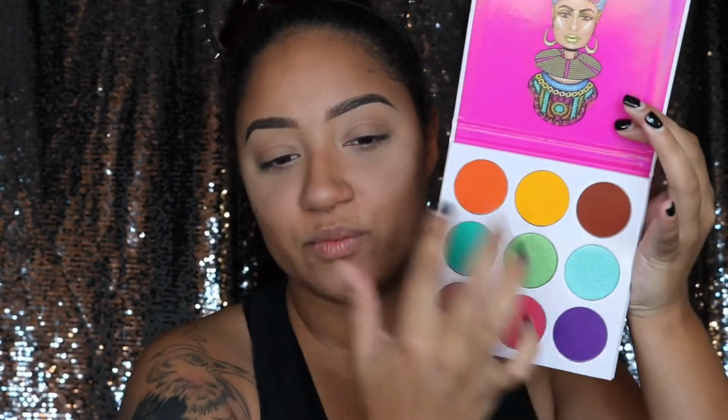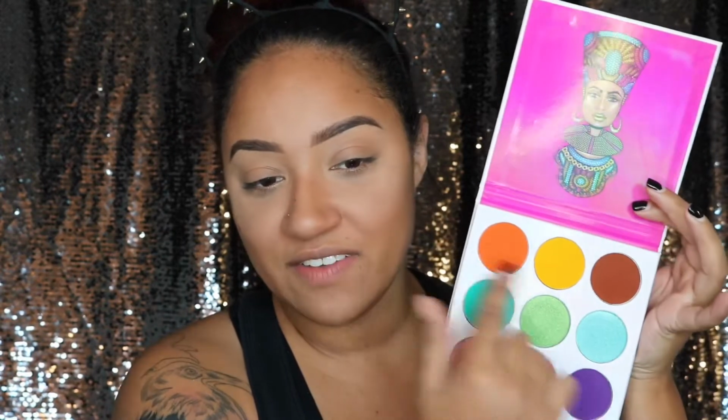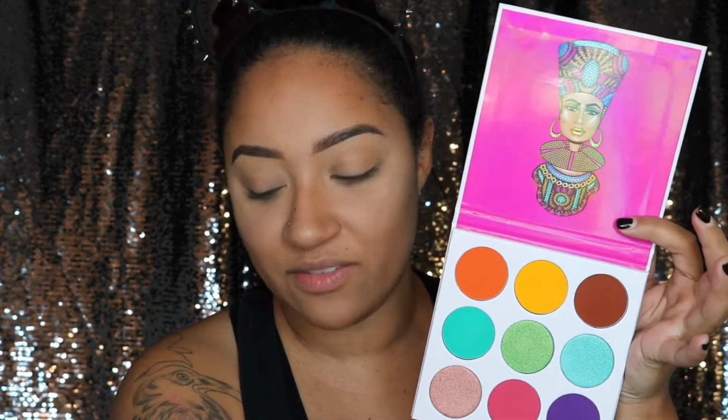I want to do something with this yellow and this orange and red. I'm really, really attracted to this top group right here. So I actually really want to play with these and see how they work. And I'm really, really curious about the yellows. I find that yellows don't show up on my skin tone too well sometimes. So I'm really curious as to how pigmented this is. So let's go ahead and play with some of these colors.